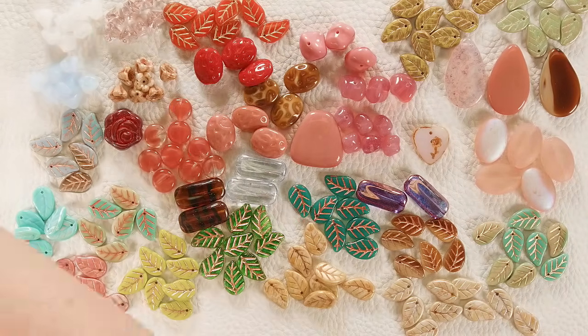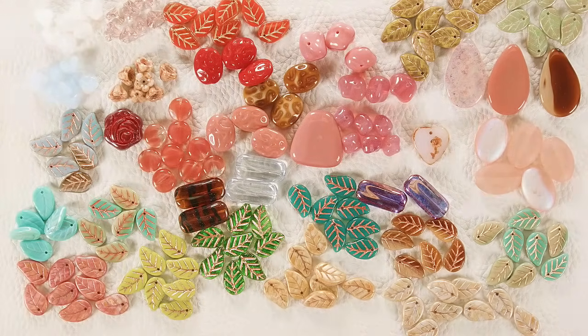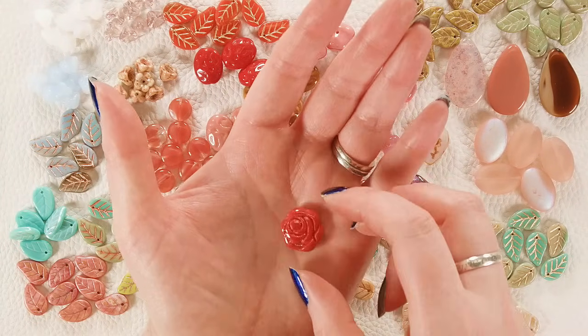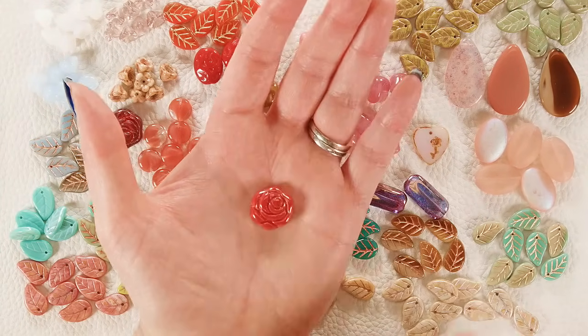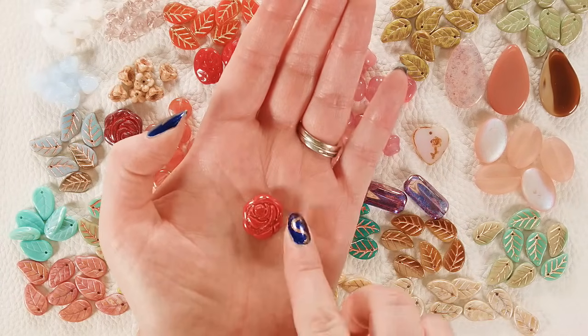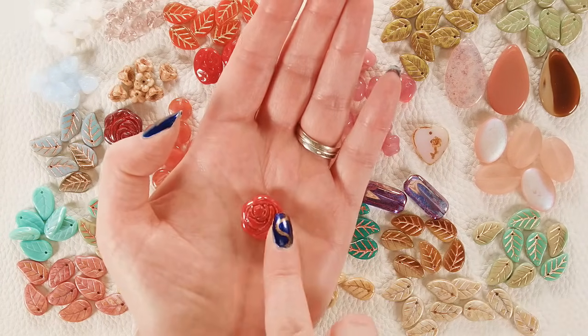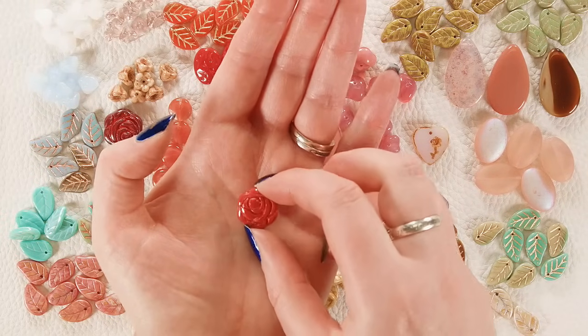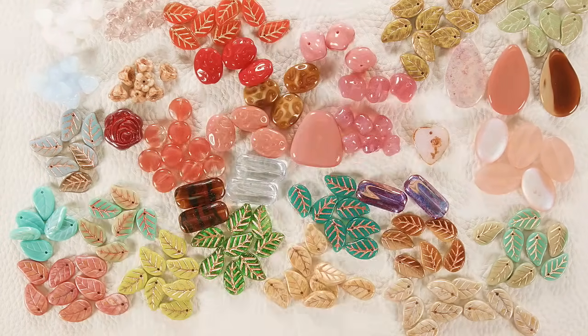And then here's what it looks like with just a simple shimmer finish. So this is the red rose with just a shimmer finish on it. You can see I love that shape. And the drill hole runs here to here, so you could string it like that. I think I like it like this. Very pretty.